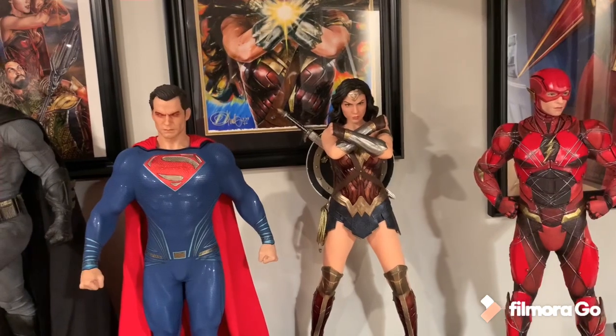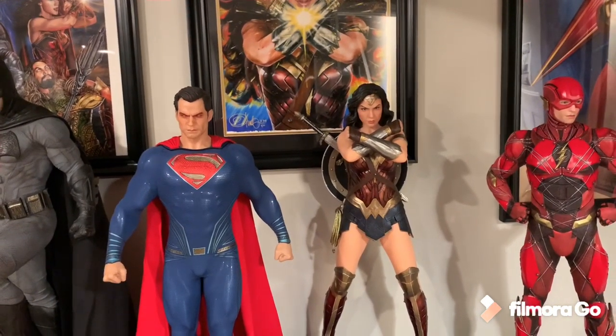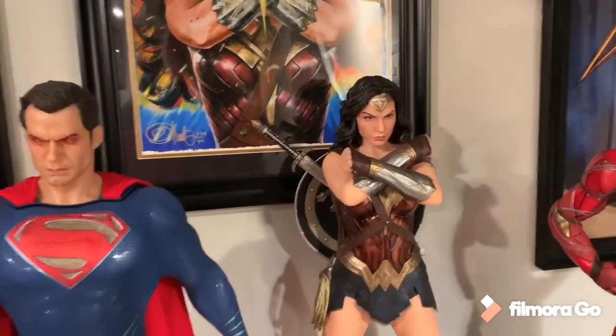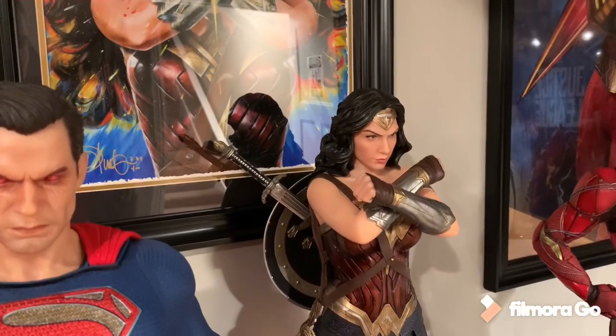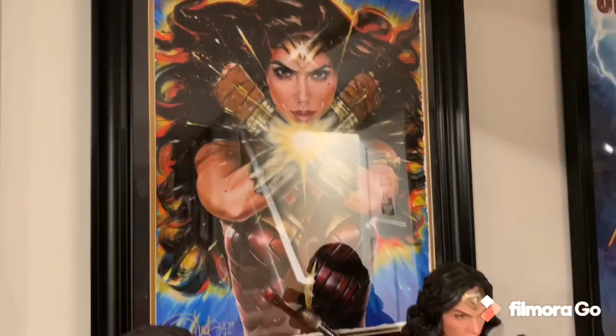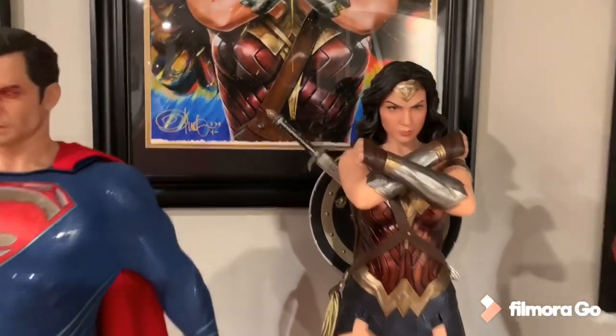is going to just increase the value of these statues even more because, you know, next year these are going to be very hard to obtain and people are going to want them after the Snyder Cut comes out. So number 7 on my list is the Prime One Wonder Woman Ultimate Edition. So I got it here with this Olivia art print. Same pose, so I just love that. But Prime One did an amazing job on this statue.